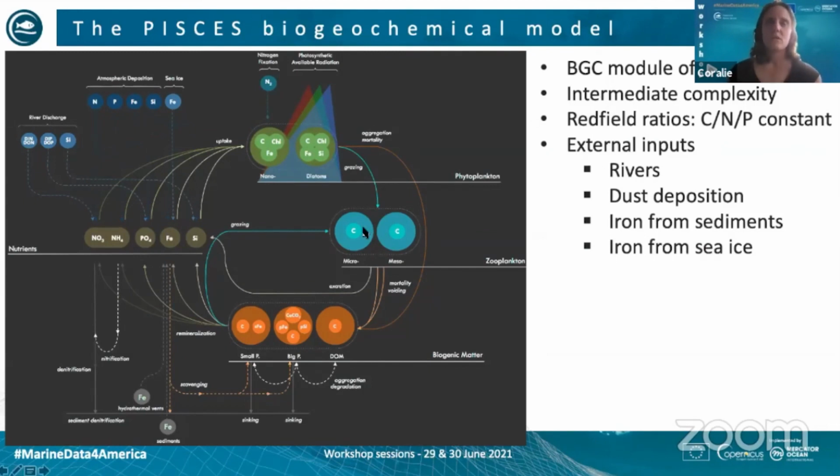So on this picture, you have all the processes that are modeled in PISCES. So for example, nutrient uptake, grazing, natural mortality, remineralization, sinking of particles, and so on. And on top of that, there are also external supply of nutrients from rivers, from dust deposition, iron from sediments, and from sea ice.